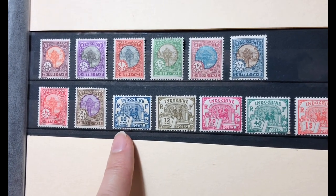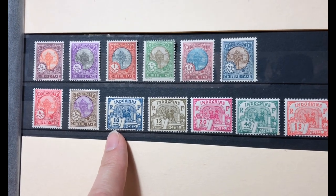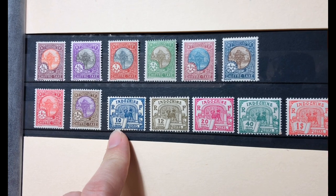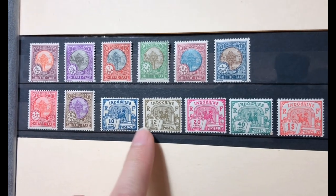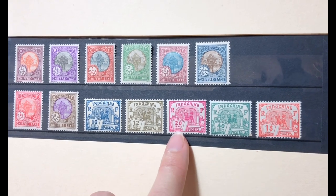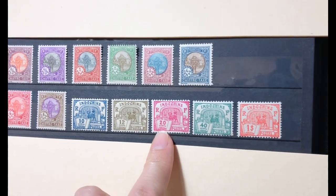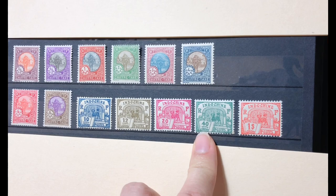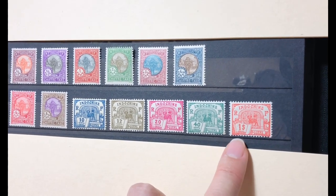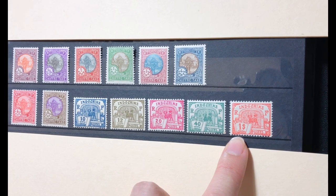The next one is a picture of the Dragon of Annam. That's on J52, a 10 cent deep blue. J53 is a 12 cent olive. J54 is a 20 cent rose. J55 is a 40 cent blue green. And J56 is a 1 piastre red orange.